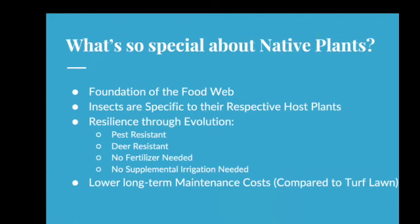So native plants are special because no matter where you are on the planet, they are the foundation of the food web. Insects are specific to their native plants. So this is a beautiful photo here of everyone's favorite butterfly, a monarch butterfly caterpillar on some milkweed. This particular insect requires species within the milkweed genus in order to successfully raise its young.